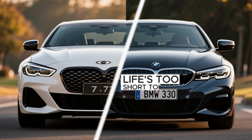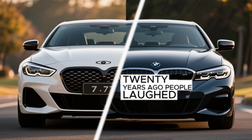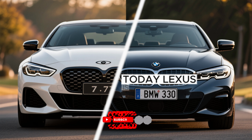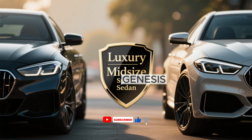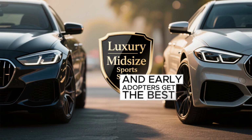Life's too short to not drive what you love. But if you're buying with your brain, the Genesis is the smarter choice. More performance, more features, better warranty, lower cost. 20 years ago, people laughed at Lexus and said, it's just a Toyota. Today, Lexus is one of the most respected luxury brands in the world. Genesis is on that same trajectory, and early adopters get the best value.